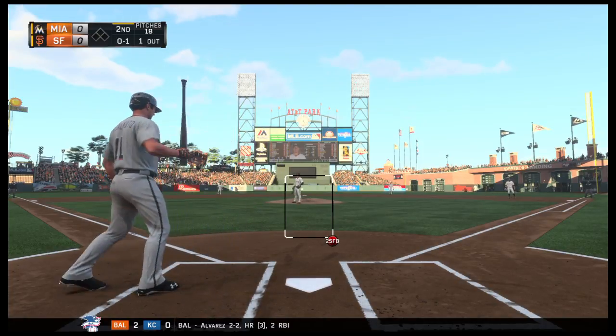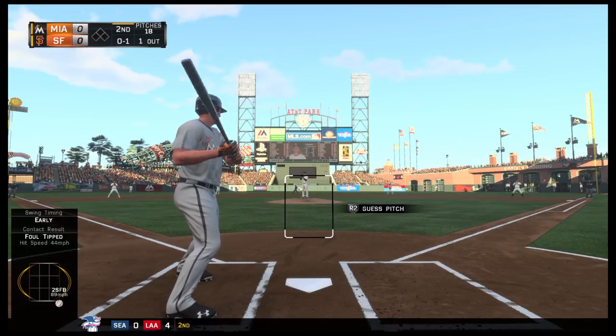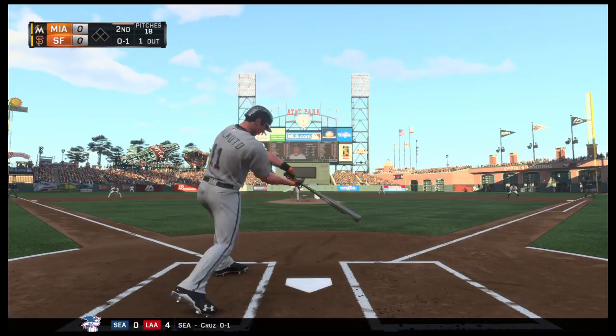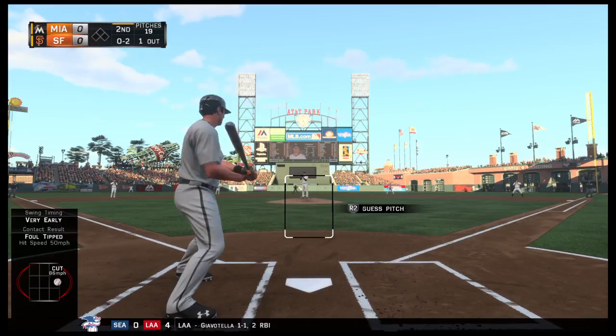Chop foul at the plate, strike one. Peavy has his target. Here's the 0-1. Chop foul right at home plate. No score here as we play inning number 2.